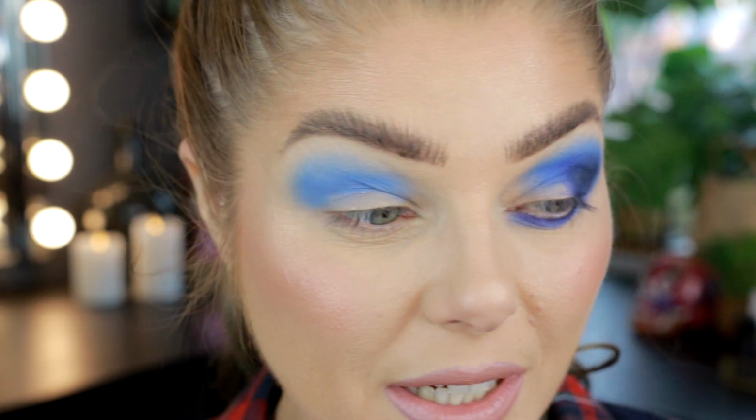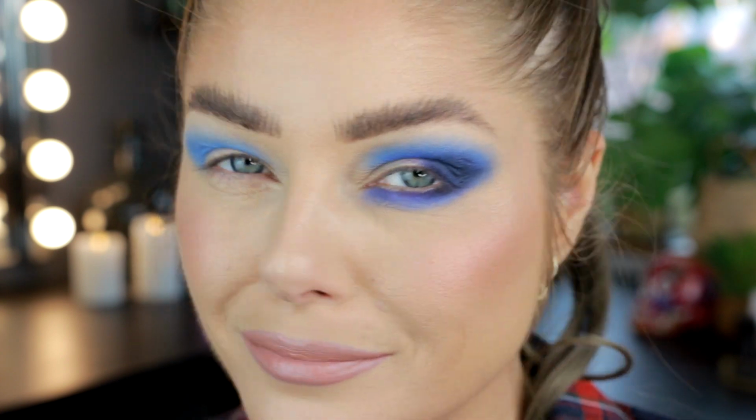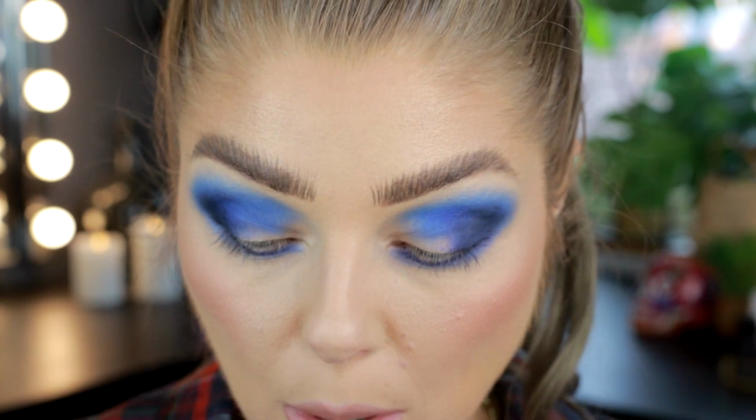I'm gonna do the same on the other eye, and then we'll do some shimmers. I love this. I love a nice bright blue.